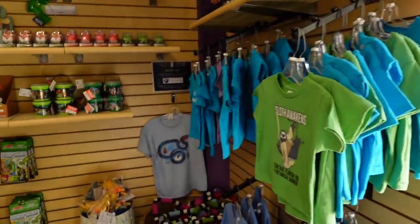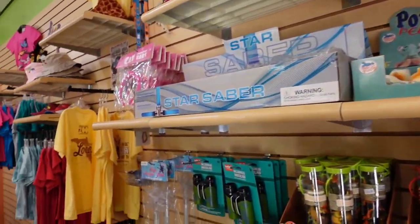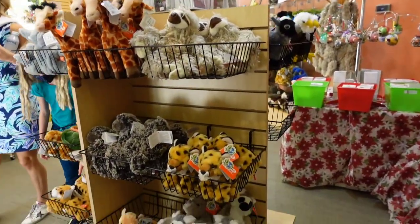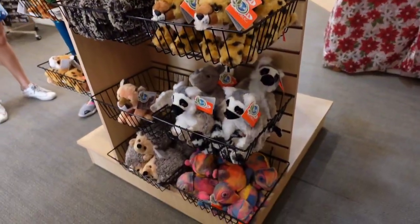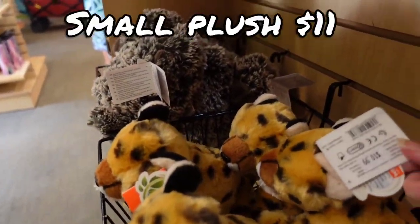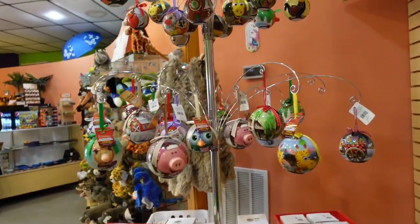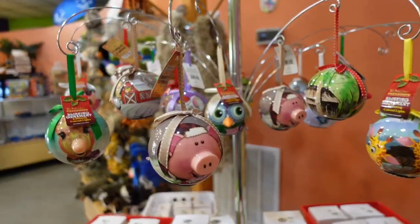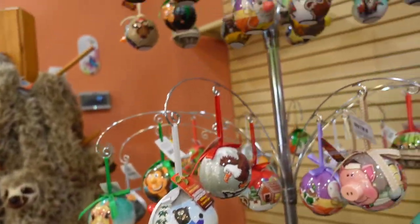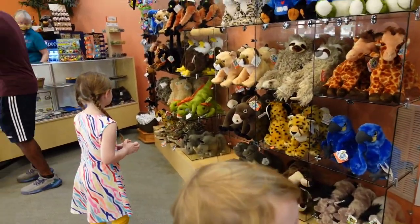Got some more kid stuff. Aw, those are cute. Little plush. How much are these? $11, that's not bad. Aw. Ornaments. Yep, you're gonna be asking for plush, aren't you? You're all set. You have a great day.